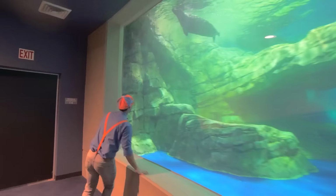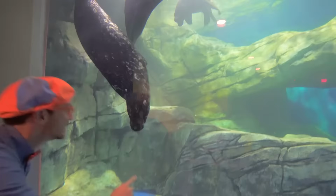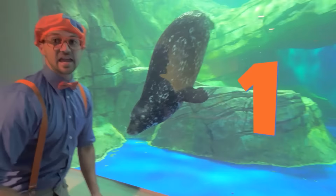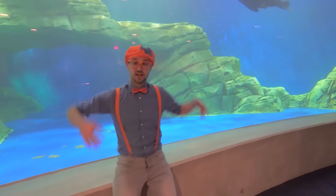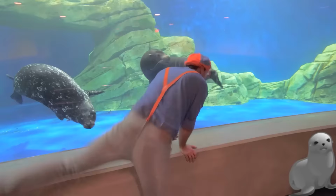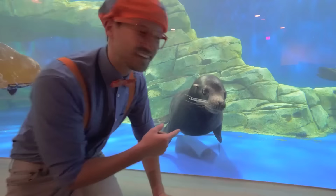Hello. See that right here? This is a seal. Hi. So there's three sea lions in here and one seal. And the easiest way to tell the difference is this. I'll show you. So if you're a sea lion, you use your front flippers to basically walk like this. But seals don't do that. Oh, hello. Oh, you're curious, huh? So curious. So that's a sea lion. So it walks with its flippers.